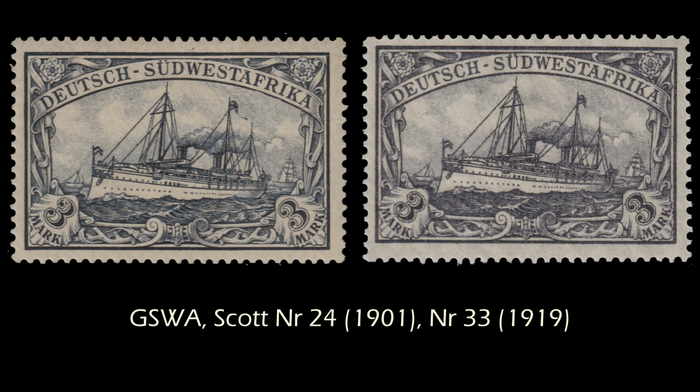Next, we have numbers 24 and 33, and these are also nice copies showing the Kaiser's yacht. These are identical except for having different watermarks as the different catalog numbers.